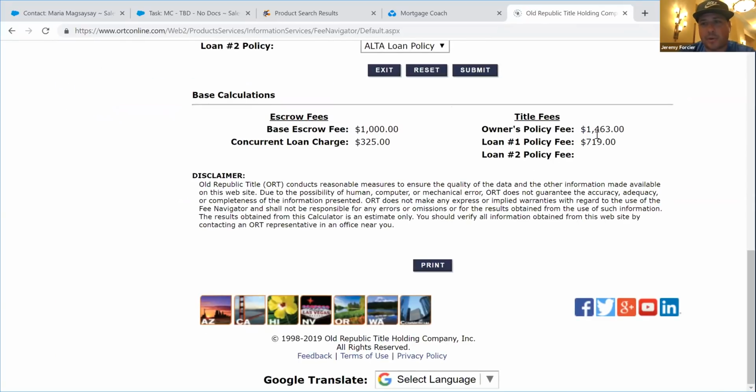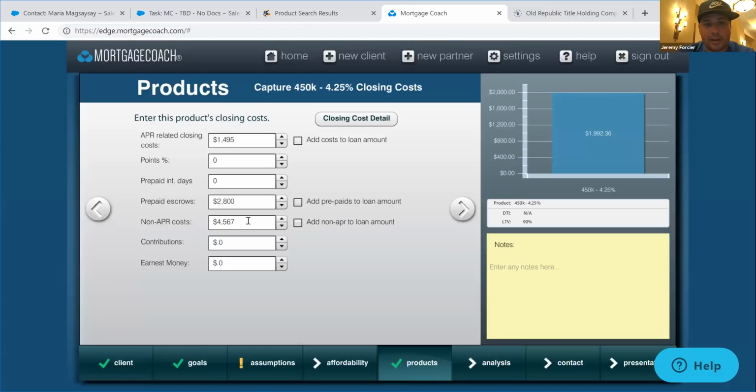So 1,000 plus that's 2,500. 2,500 plus 700 is 3,200. 3,200 plus 325 is 3,525 plus a 650 appraisal plus 500 for recording and all of that. Guess what? I'm within $67. So you just add these up. That's all I do is add these up, and then I plug it into the non-APR cost. Okay, so I was literally within $21.